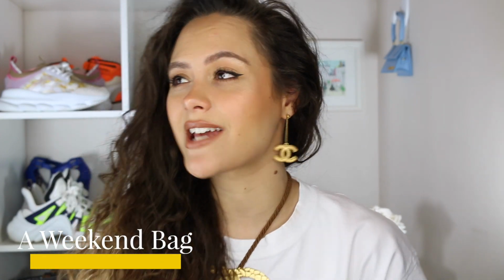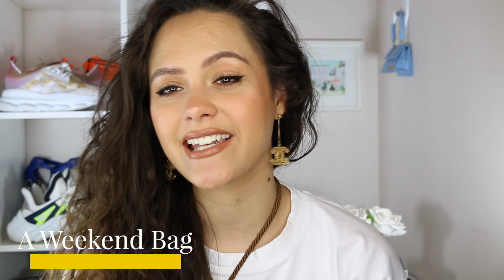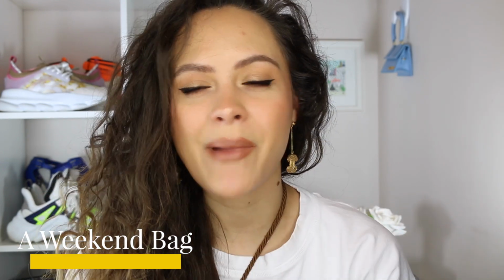The second kind of bag I will call the weekend bag. This is the bag that, come 5 o'clock on a weekday or come the weekend, this little bad thing is out, okay? This is going to be a bag that's smaller than your everyday bag, smaller than a work bag because you don't need to carry as much with you, but still needs to be able to fit in the essentials. Also, we still want a level of versatility, okay? This is bag number 2, right?